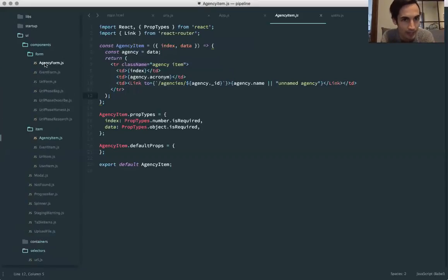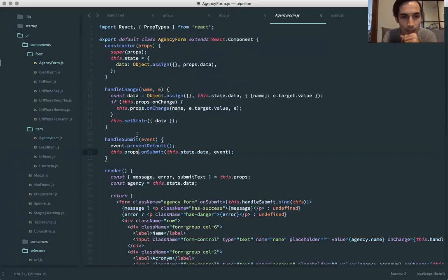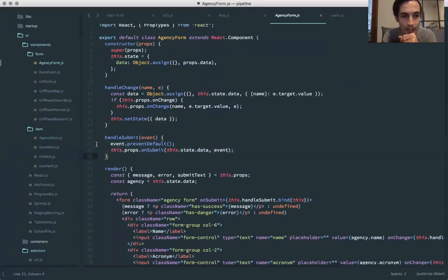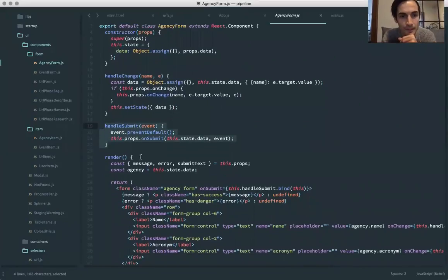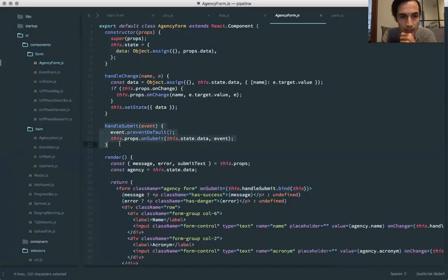Forms are what you'd expect. Forms are a little more interesting because you actually have to handle interaction. We handle interaction by defining custom functions like handle submit, which is the actual submit call, and we hook that up via this onSubmit right here. We have to do some funky binding because of the way that JavaScript works, but suffice it to say, inside of our returned final component, we have this onSubmit, which connects to the handle submit function, which is here. The first thing we do is prevent default because we don't want to actually submit the HTML form. We're going to do it all the React way.